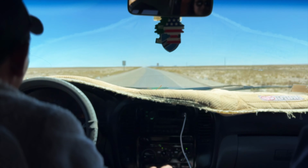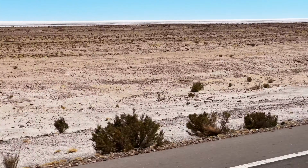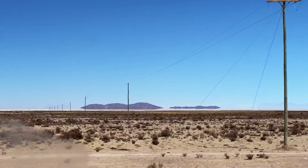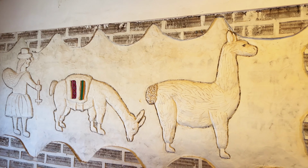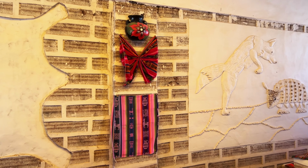After the train cemetery, we are on the dusty roads again. There are lots of barren lands and little vegetation. The hills look like they're floating. Are those the salt flats? Our guide stopped here. We are hungry, and this is the place we will have our lunch.